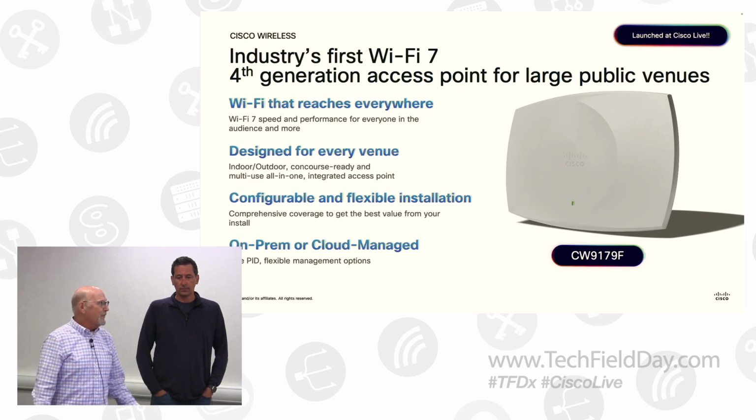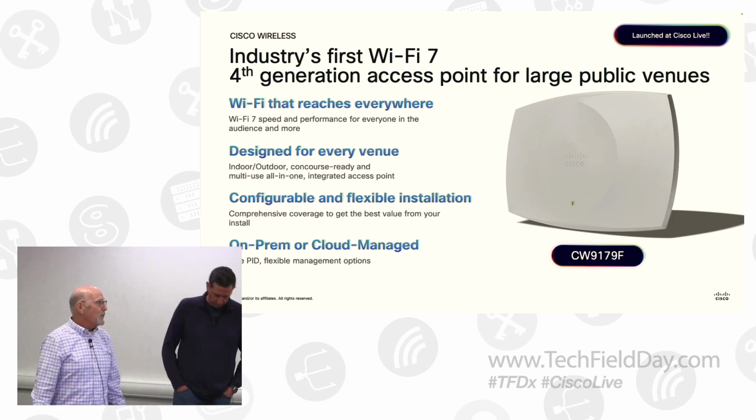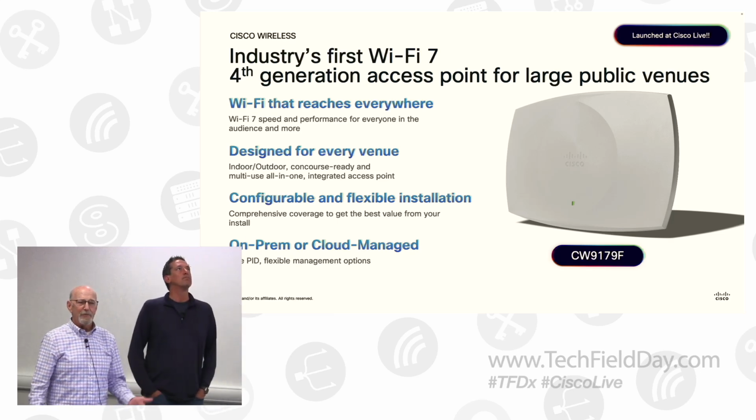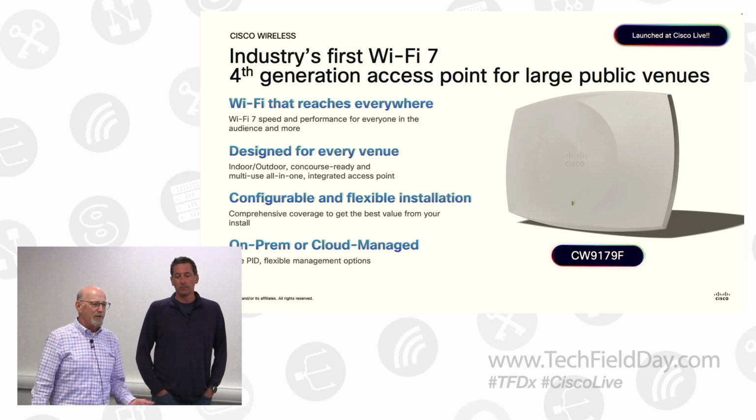Going into this package, we've got Wi-Fi 7. It can get everywhere. We've designed it for every venue. We've taken a lot of things that we've learned about, geez, that was great for that antenna, but now what do we do for this one? Configurable and flexible installations, on-prem or cloud managed, so you don't even have to choose an architecture now.